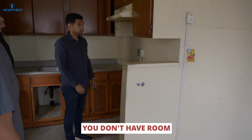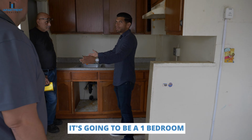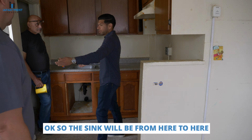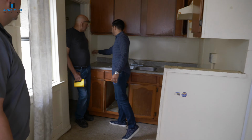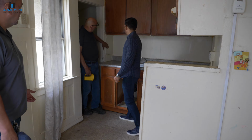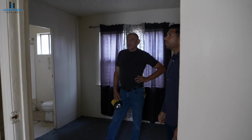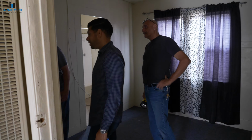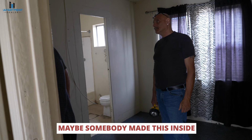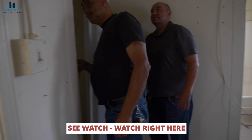Chase is a small cabinet. You don't have a room. You don't need it though, it's a one bedroom. Okay, so the sink will be from here to here, right? I think so. It's the old days. Maybe somebody made this inside. See, watch right here.